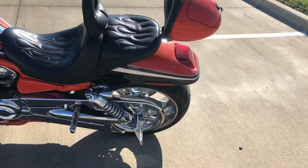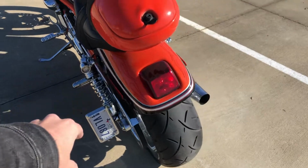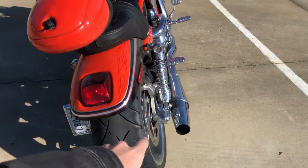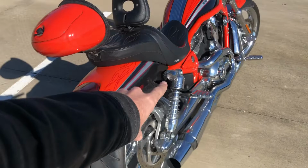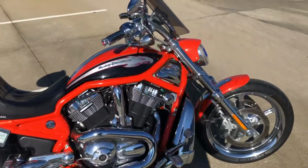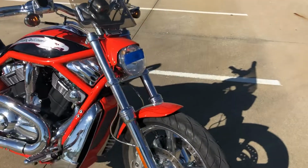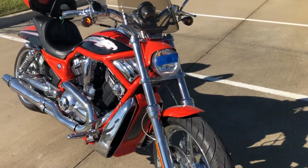Smaller rear blinkers on the back there, you see above the shock on each side. And it also has an aftermarket windscreen added to it. Factory security system. Hydraulic clutch.